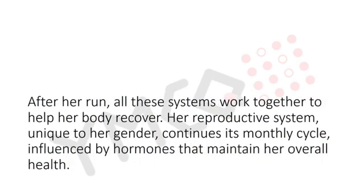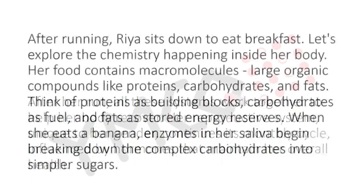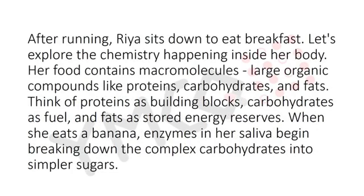After her run, all the systems work together to help her body recover. Her reproductive system, unique to her gender, continues its monthly cycle influenced by hormones that maintain her overall health. After running, Ria sits down to eat breakfast.